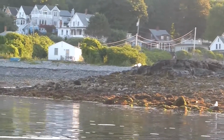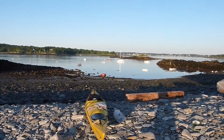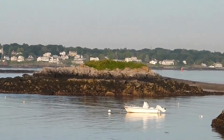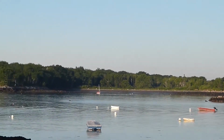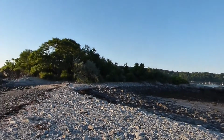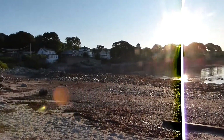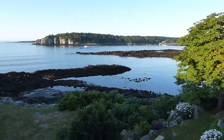I'll be putting in right behind that point there. There. It's Picnic Point. There's my little Catnip Island. There's the shore of Cushing. Can you see the cliffs? No, not from here. So from the other side of Picnic Point, and I'll be headed up there for a short walk.